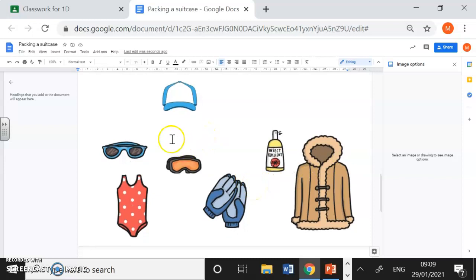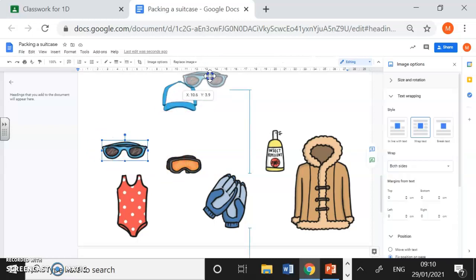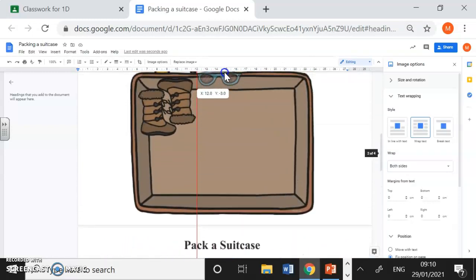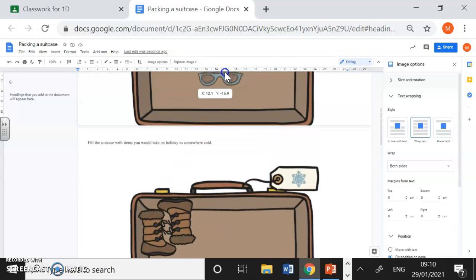Now there's two different types of glasses here. These are skiing glasses, so it's still sunny up in the snowy mountains when you go skiing, and these are just normal sunglasses. So I think that these ones would go in the hot place. So we'll drag this one up to the hot place suitcase.